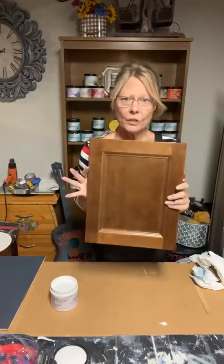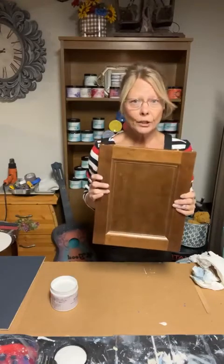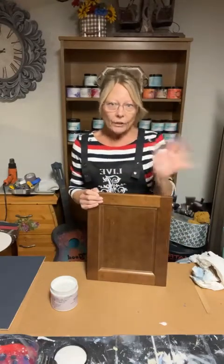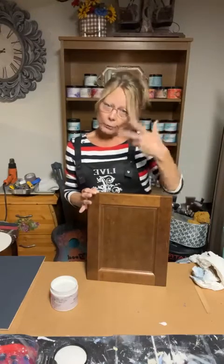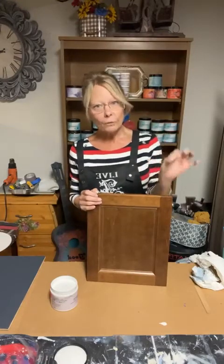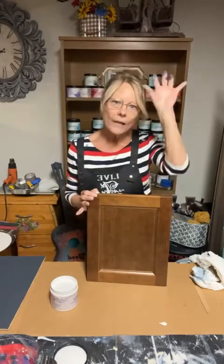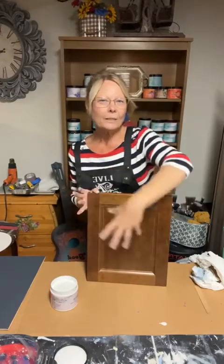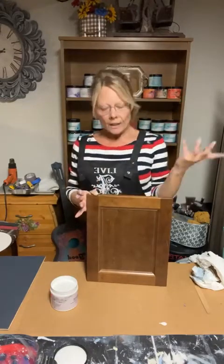It's brand new, so there was no grease, but I gave it a good scrub with soap and water, and make sure you rinse the soap off after. Whatever you use, you want to make sure you're able to degrease and de-oil and get all of that out, so the paint doesn't fail to adhere. This is what you want to do.